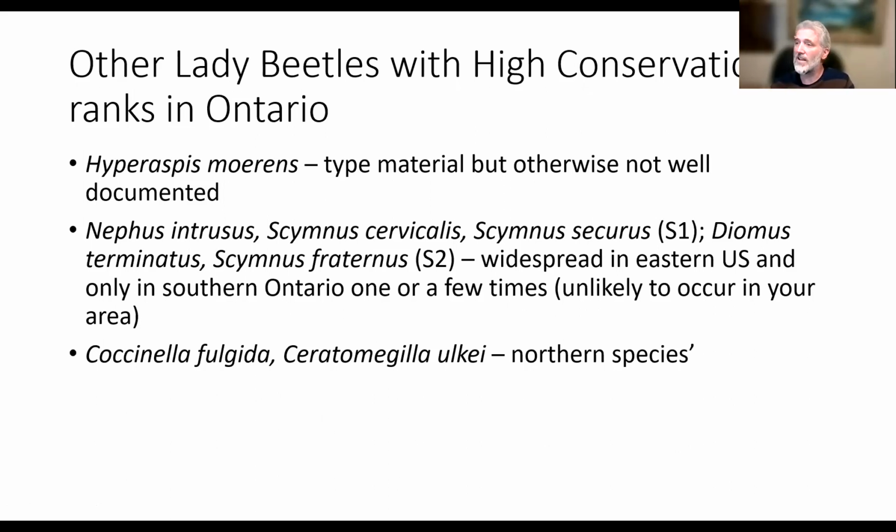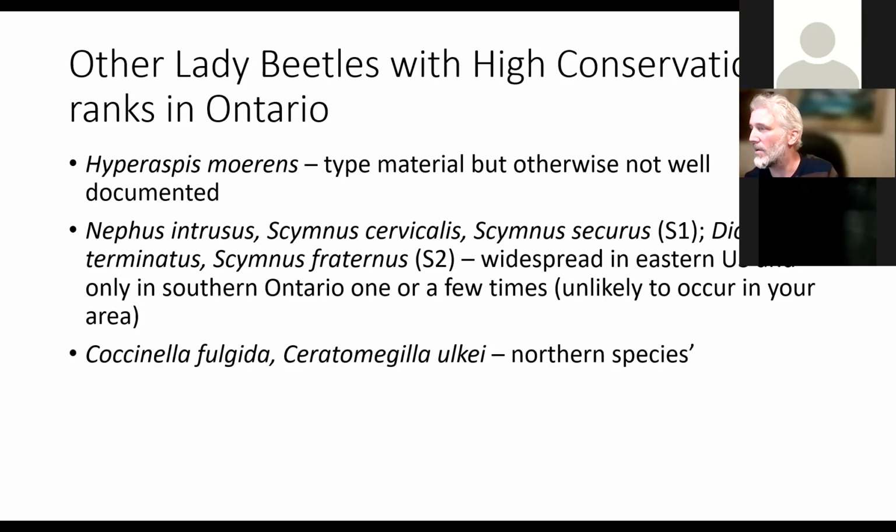When we get into a number of other species, these are species that are widespread in the eastern United States, and probably only barely reach southern Ontario. So they're on the northern limit of their range, and there's a handful of records, maybe 1, maybe 2 or 3, depending on the species, that are known to occur in Ontario. So they're not high conservation ranking because they're on the northern fringe. They're edge species, basically. There hasn't been a lot of attention paid to these because it's not like their numbers are declining. It's just that they're right on the threshold of being present in Ontario.